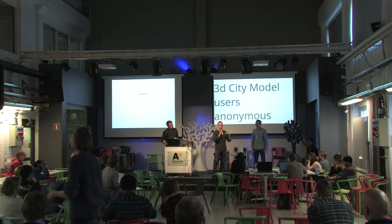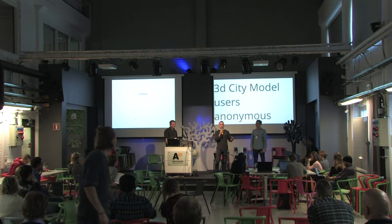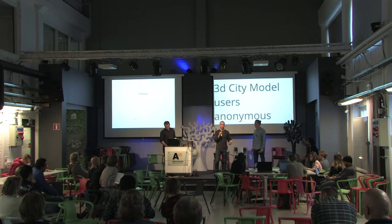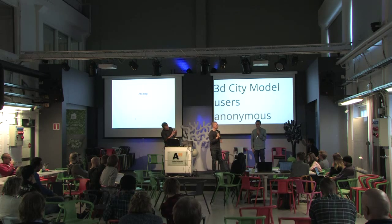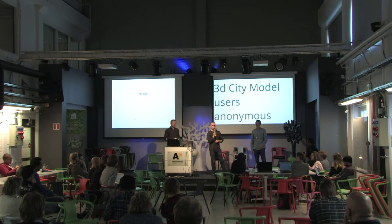We cannot use, of course, the API which Reittiopas offers us. It's only for navigation outside, but yes, we will still use that outside and use a different system when we go inside buildings. And there were some IFC models provided. Some of them have room information, so that could be used, for example.